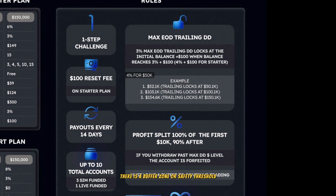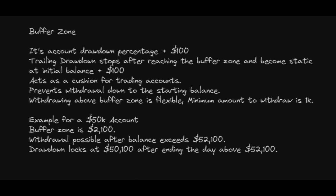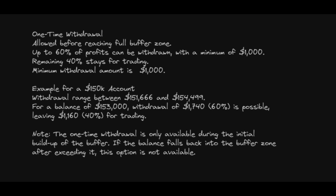There is a buffer zone or safety threshold needed prior to regular withdrawal. The trailing drawdown stops once you are above the buffer zone plus $100. If you are withdrawing within the buffer zone, $1,000 minimum applies, and you can withdraw one time and one time only up to 60% of your profits. The remaining 40% will remain in your account for your ongoing trading activities. You can't use this the next time your account falls under the buffer zone.